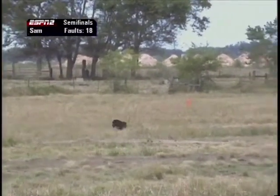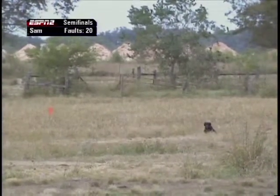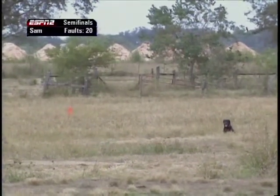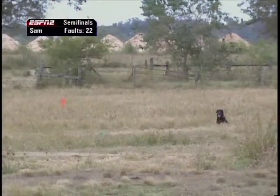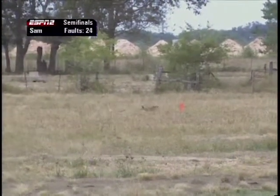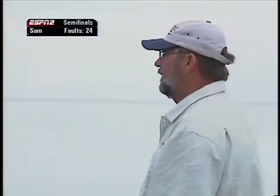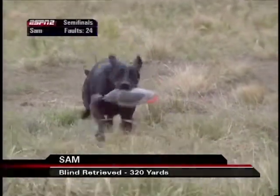Right angle here. Should be able to get it done. Got about another 75 yards to carry. Left angle. Uh-oh. Very difficult for the dog to see the handler at that distance, especially with a backdrop and a crowd. Oh! Excellent job. That blind more than 3 football fields away. So Richard McDonald and Sam move into the lead with only 24 faults in the semifinal round.